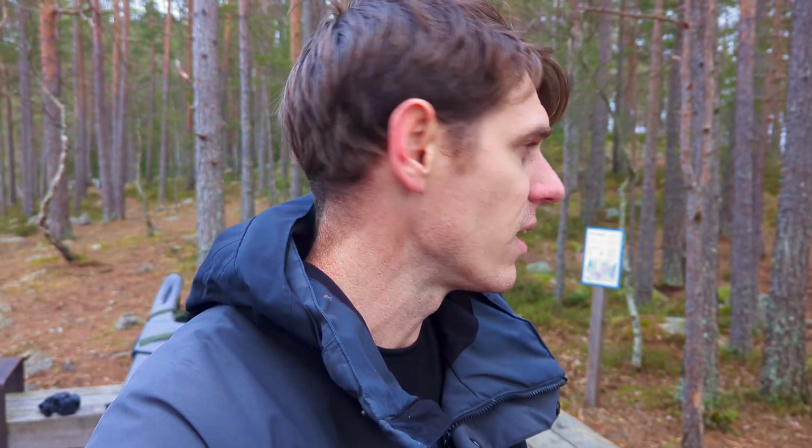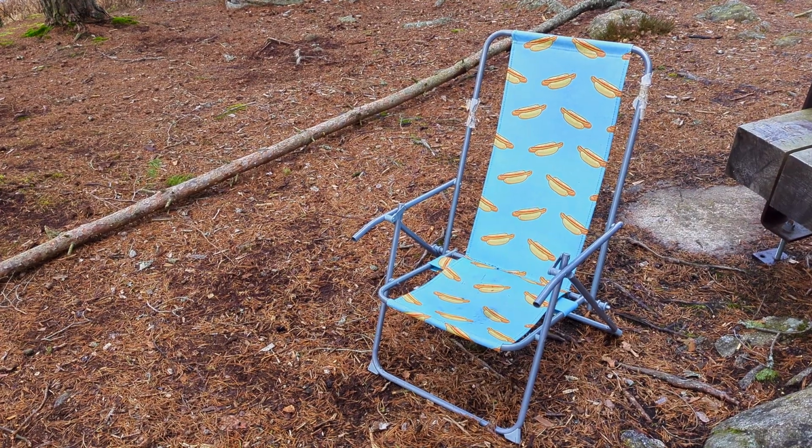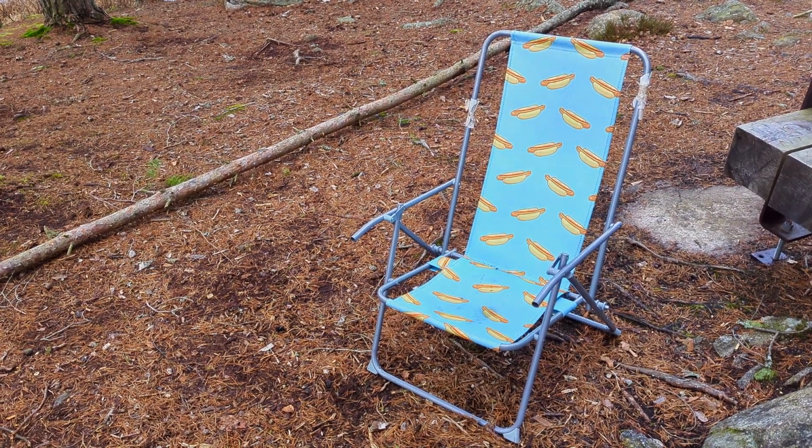Okay, I have scouted the area a bit, and I have found some firewood I can use. So I'll set camp here. Even though the last place wasn't a bad camp either, but this is good. I even have a hot dog chair here.